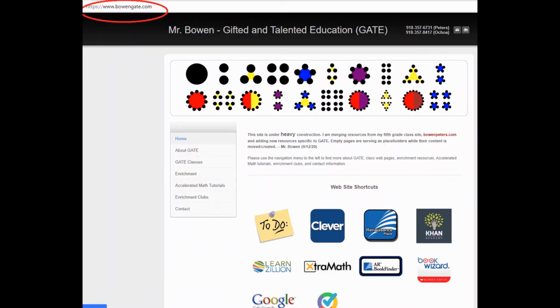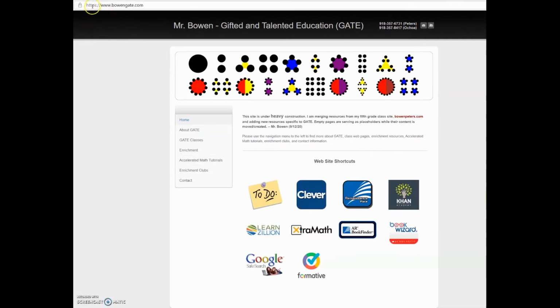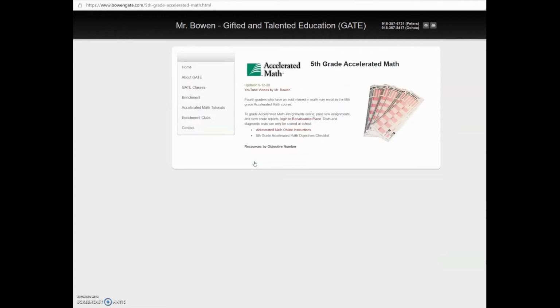I am working right now on creating a new website called bowengate.com, where I will compile resources not only for my GATE classes but also for accelerated math. If you go to bowengate.com and then go down to the Accelerated Math Tutorials drop-down menu on the left, you can see the pages that I've created so far. Right now, the 5th grade Accelerated Math page doesn't have very much on it, but I intend to add resources by objective number, and I'll also add things like an objective checklist.